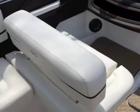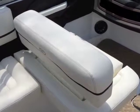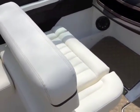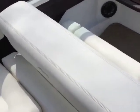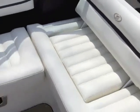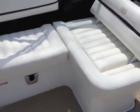So here is our passenger seat, and like with so many of Cobalt's backrests, this backrest is movable. So it's either a forward-facing passenger seat for one or two, or if you push it forward, you've now got a rear-facing chase lounge, full length.